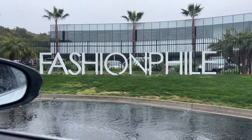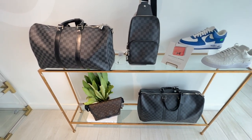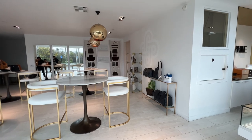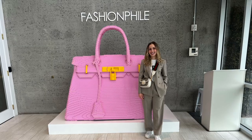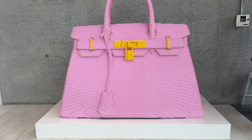Before I get into the eye candy that I tried on and just some of my tips, I do want to quickly comment on the in-showroom experience. Right when you walk in, you really feel like you're in a luxury boutique. They have eye candy all over the walls. The associates are super friendly and greet you. Even the security guard was super nice and took a photo of me, because right when you walk in, there is a huge, super fun Hermes bag replica made of Legos, which I thought was a really fun touch.